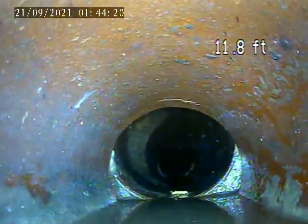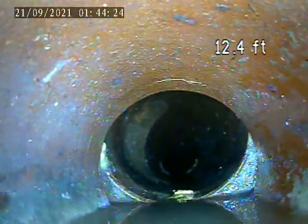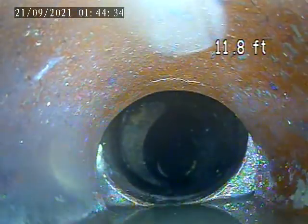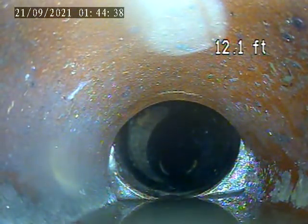Right here, it's a large offset in the pipe, as you can see where the water's standing at. The camera head's getting stuck there. Located, it's right below the basement steps, about a foot in front of it.